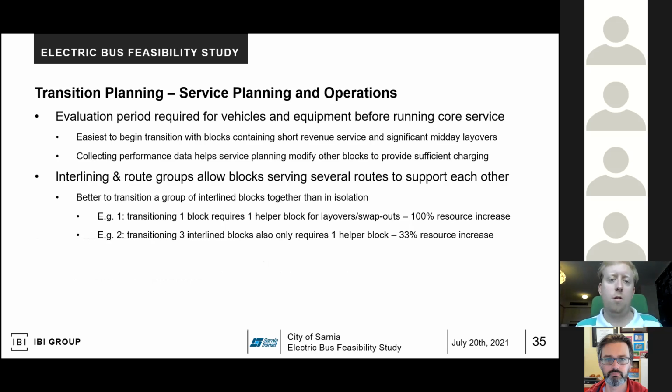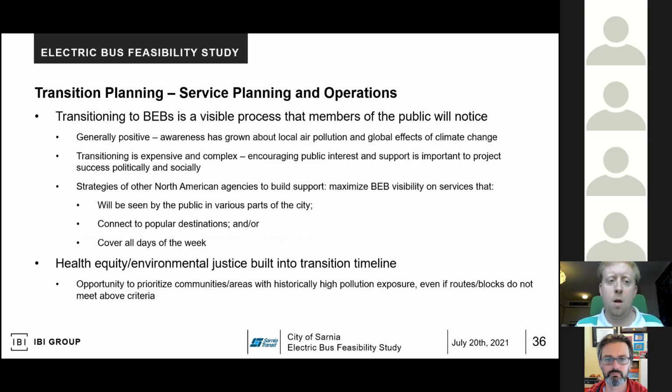And then lastly, we looked at service planning and operations. We had an evaluation period that we recommended Sarnia Transit look at, so build into their vehicle replacement timeline, and look at how to restructure their blocks so that different services can support one another.